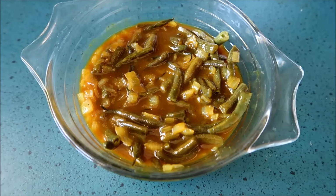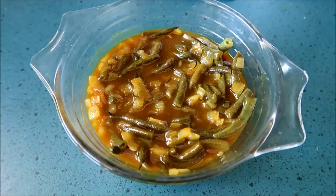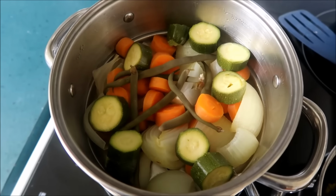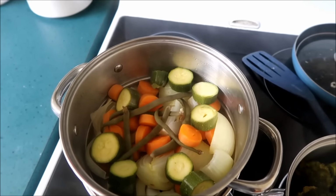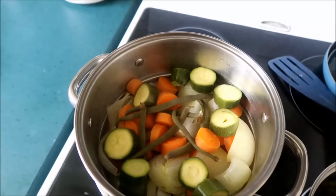And that's how they came out. So delicious. It's really good on buttered toast and also on jacket potatoes, or just as a side salad. Today I harvested some beans and a courgette, and I added some onion and carrots and broccoli that we bought and steamed them, and we've got some chicken.